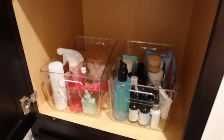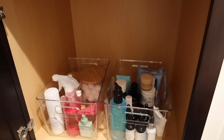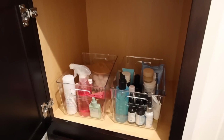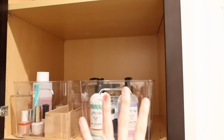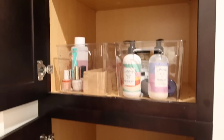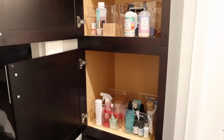I have all my daily products that I use for my skincare, hair care, and for Elena's hair all here where she can't reach it, which is perfect. And then I've already organized Elena's shampoo, body wash, lotion, and nail stuff there. So that is what it's looking like.